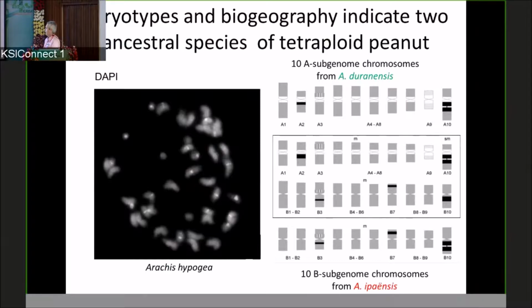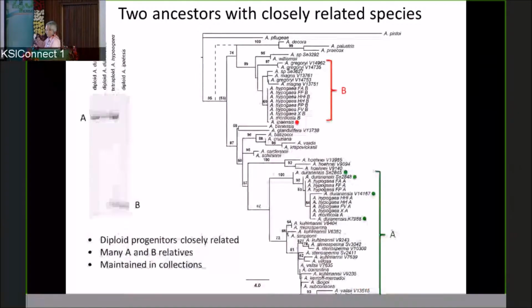More recent molecular work from David Bertioli and others, and this is actually looking at intron work, but now updated with sequencing. What we can do is take sequence data, or intron band size data, and classify these different diploid species and the tetraploid. So here's Arachis hypogaea, one copy. Here's another copy of the Arachis hypogaea. These are the two subgenomes.